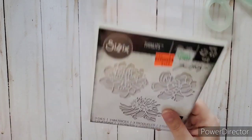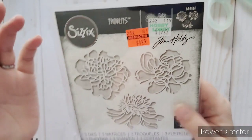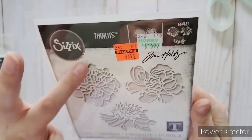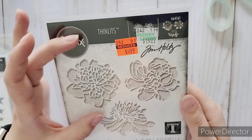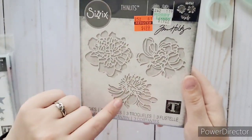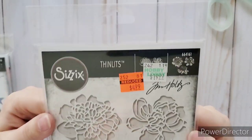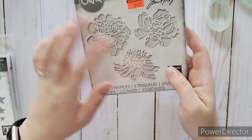I got a couple of Tim Holtz. They didn't have many. They were pretty wiped out. This one was originally $19.99, $20. And what did he call this one? Because it does the negative part, so I thought that'd be really awesome in junk journals. You'd see this through to the next page. That's what I had in mind with these pretty flowers. And it was $4.99 for the three of them, so maybe I can use the positive and the negative.